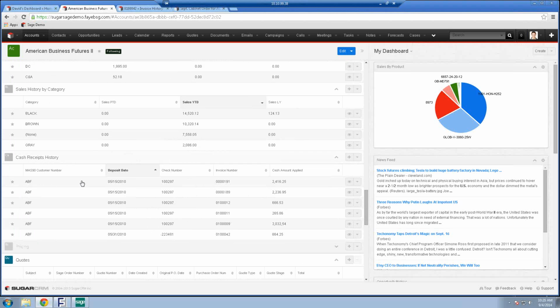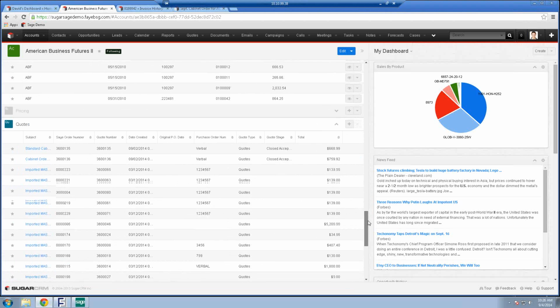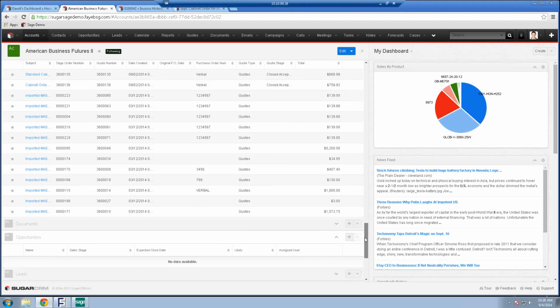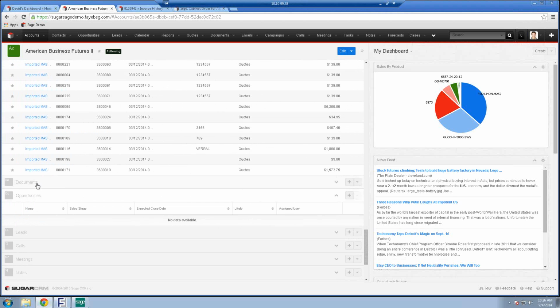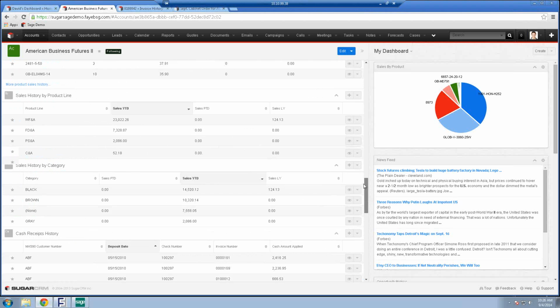Beneath that, we have complete cash receipts history. It shows you when something was received, the check number, what the amount was, et cetera. And then a list of all the quotes and sales orders related to this particular customer with the status of each. There are other things, obviously, that are specific to SugarCRM. You can attach documents to the account record. You could track opportunities. You could track calls, meetings, notes. All the standard CRM functionality is available in Sugar.